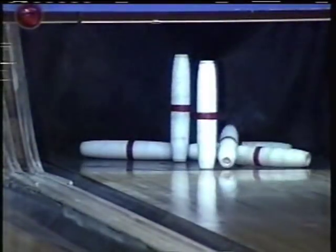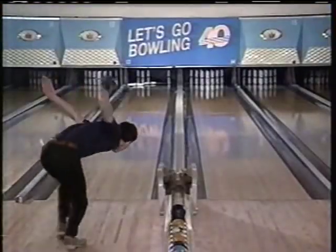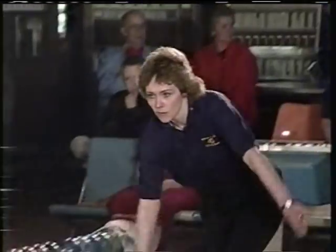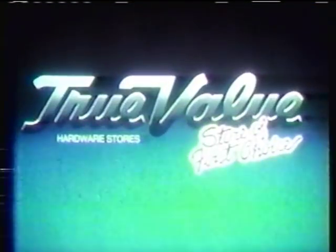Right here, we've had your number covered for the past 5 years. We got the action, we got the show, and making it better is the only way that we know. It's called Let's Go Bowling, and we came to play. Let's Go Bowling, brought to you by True Value Hardware. For quality, selection, and personal attention, make True Value Hardware your store of first choice.